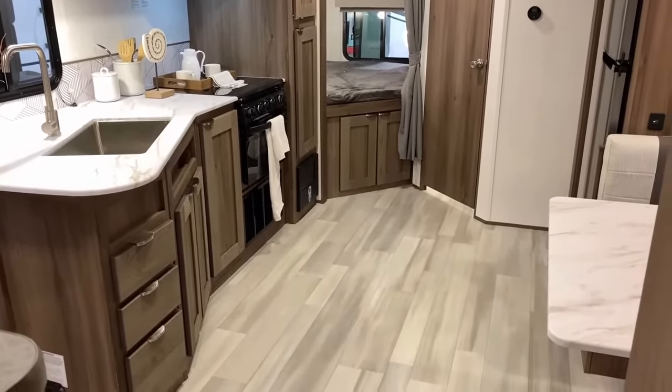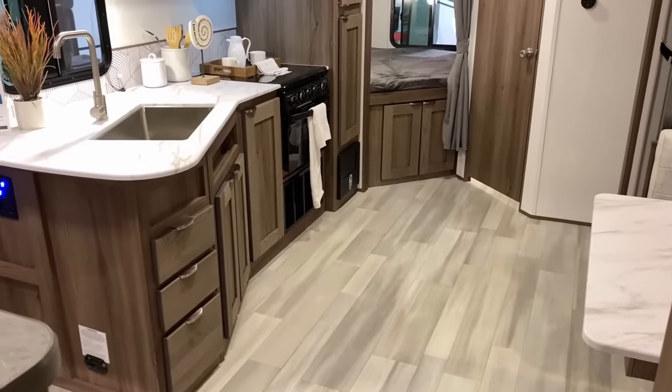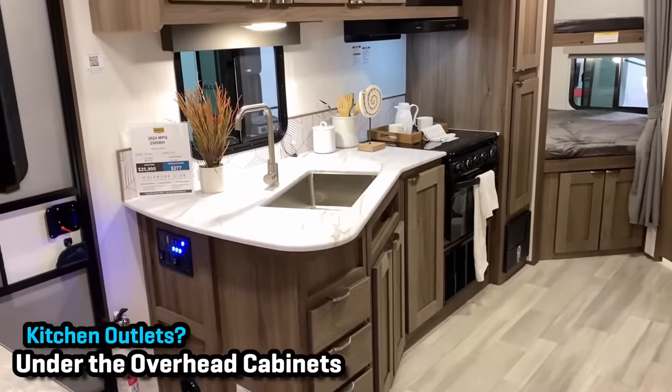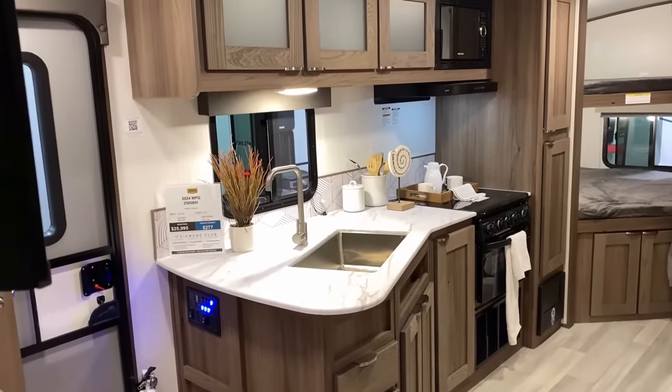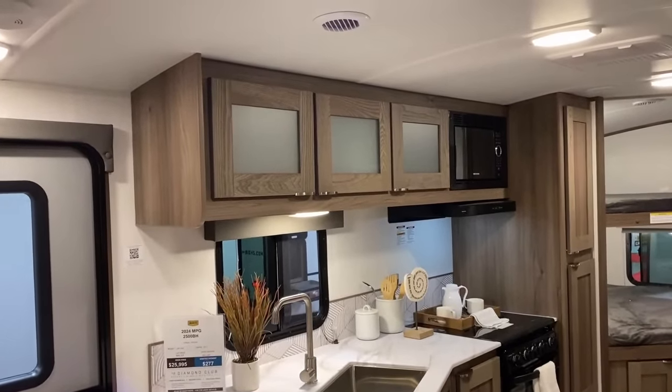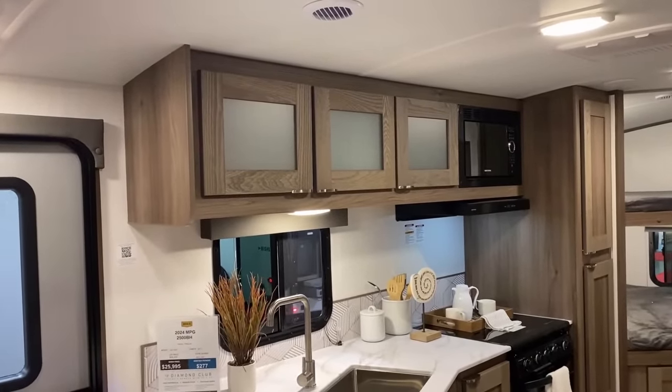And when they did that, by getting the fridge out from the main kitchen section, they were able to extend the kitchen countertop to actually give you some prep space. If you look at a lot of similar campers, they'll have two overhead cabinet doors and then the microwave. This adds that third one.